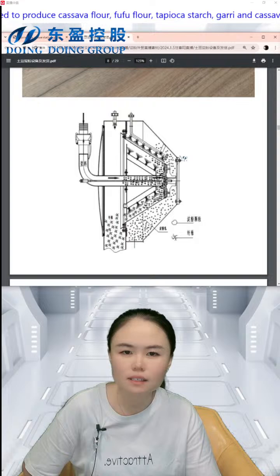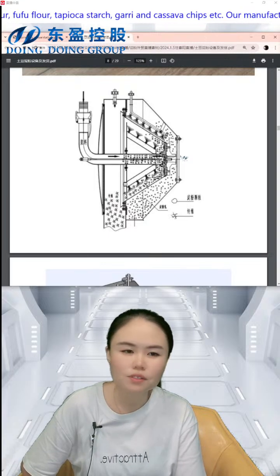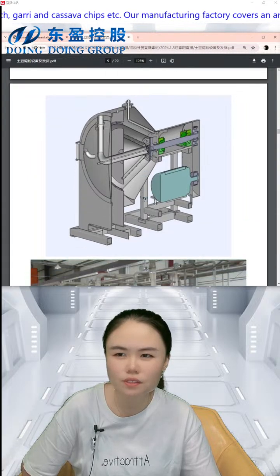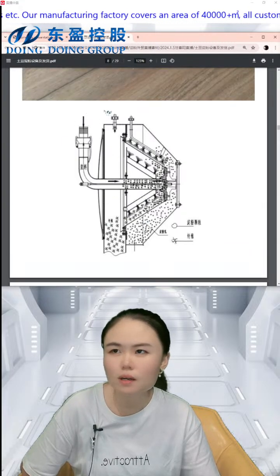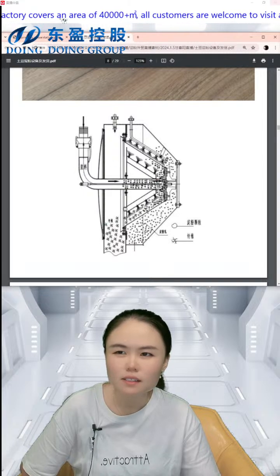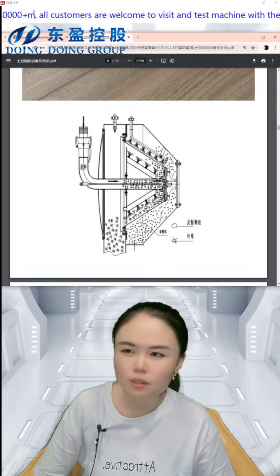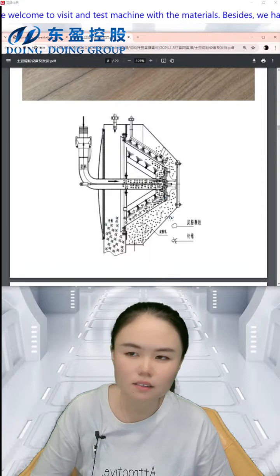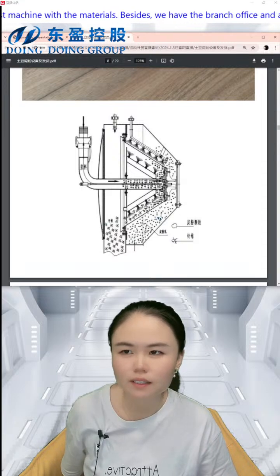And after crushing, the next is the fiber separation. For fiber separation, we use the centrifugal sieve machine. This is the structure of a centrifugal sieve. The potato pulp will go into this machine through the pipe, and then they will be separated. The fibers will be discharged from this side, and the starch and the water will go through the screen to the other side.